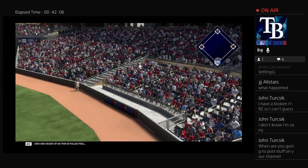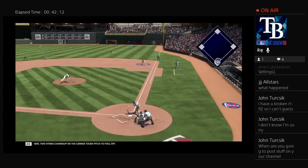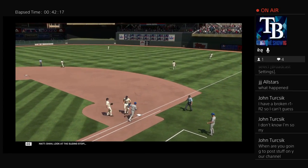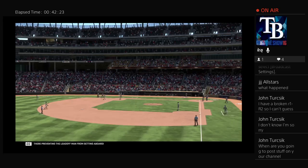Ooh, and heads up as this is pulled foul. That was a tough pitch to spoil right there. A two-strike changeup on the corner. Tough pitch to foul off. This is on the ground over to first. Oh, look at the sliding stop. It's there. He got him. And what a vital play there, preventing the leadoff man from getting aboard.